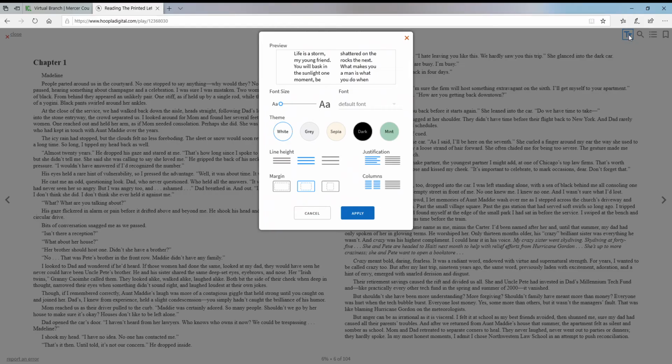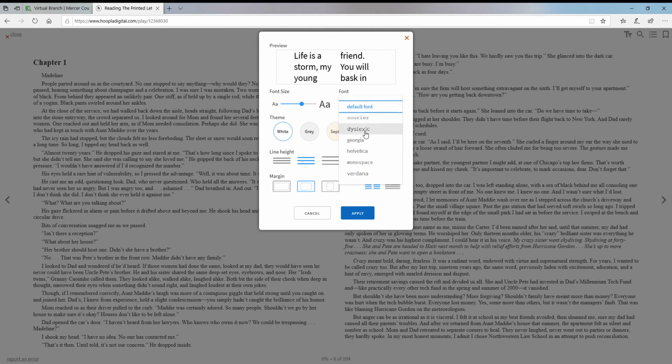Another option is the text. So you can change the text size as you'd like. You can select a different font. Notice it has an open dyslexic font available. So if you have a child who's got dyslexia and you're trying to find books for them to read for a book report, and they need the dyslexic font, it is available on the Hoopla eBooks.